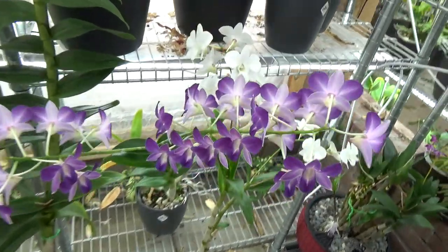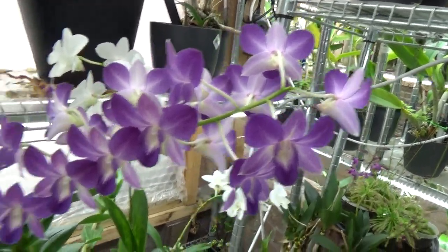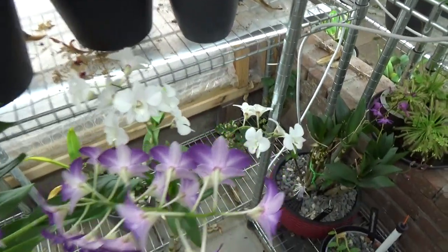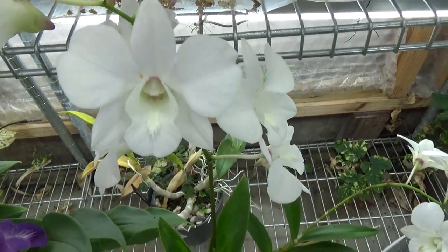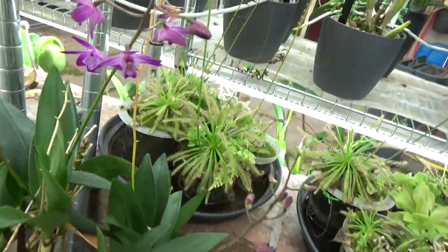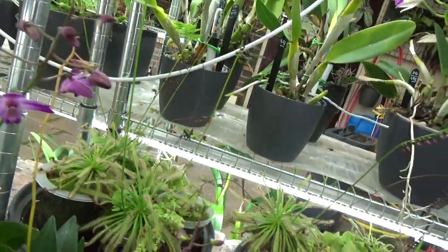As for this one, as you can see, this is the Blue Happiness. It does have two of those beautiful spikes. And we have some white blooms here in the back. Beautiful. Very beautiful, I think. Berry Oda. Blooming. Making spikes.